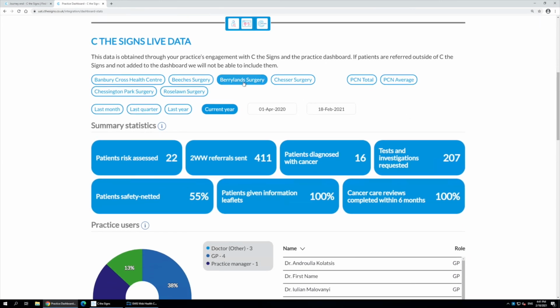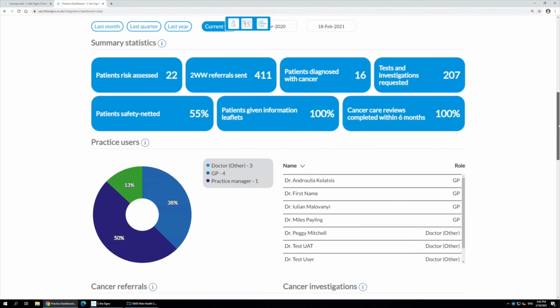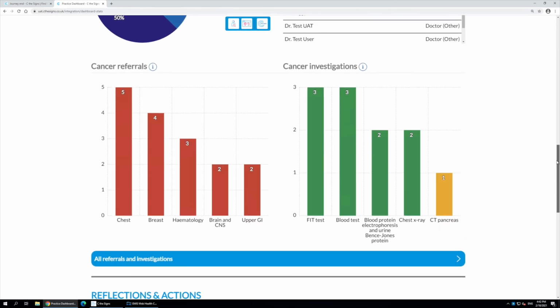Following on from this, you can see your See the Signs live data, not just for your practice, but now also for your PCN and the practices within your PCN. You can see how many patients have been risk assessed, have had 2-week wait referrals sent, safety netted, given information leaflets, been diagnosed with cancer and had cancer care reviews completed. Within your practice, you can also see data about who is registered to use See the Signs and your most common cancer referrals and cancer investigations.